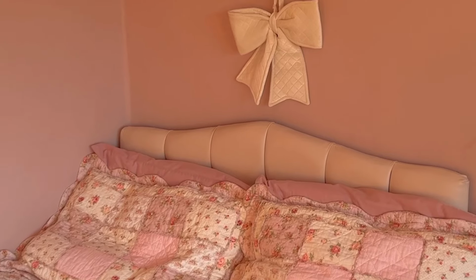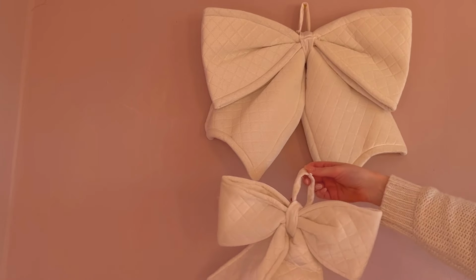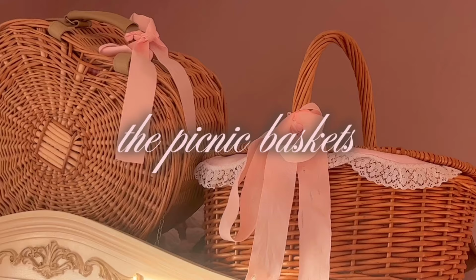But I persevered and I pushed through and I found this beautiful quilted one at just £10 on, you guessed it, Facebook Marketplace. I also added these giant bows above my bed because I'm extra. They are actually supposed to be for a Christmas tree, but I think they look so cute. These were under £10 from Home Bargains.